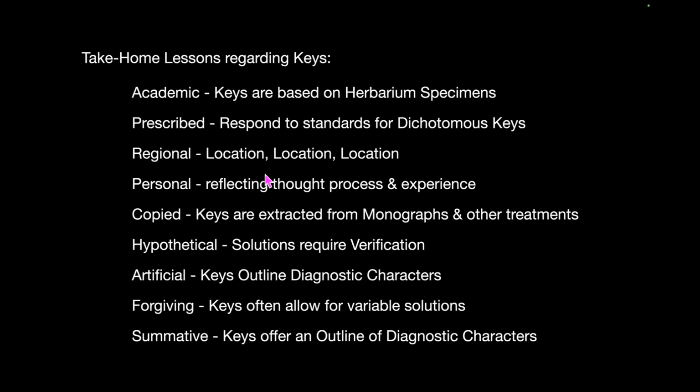So what are the take-home lessons? Well, let's go back over what I've said. First off, keys are academic. They're based on herbarium specimens. They're really not for you, even though theoretically they're put in books for you, but they're not for everyday naturalists because they actually include characters that don't work for you in the field, typically or often. They're prescribed. They respond to a protocol. Keys have to do this and they have to do that, even though sometimes that's not logical.